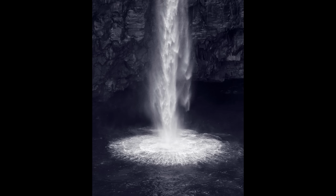He would probably not tone it this blue as I've done, but just a straight-on version. I actually kind of like it. It's very simple, just the waterfall, and I like these concentric circles that are made down in the ocean.